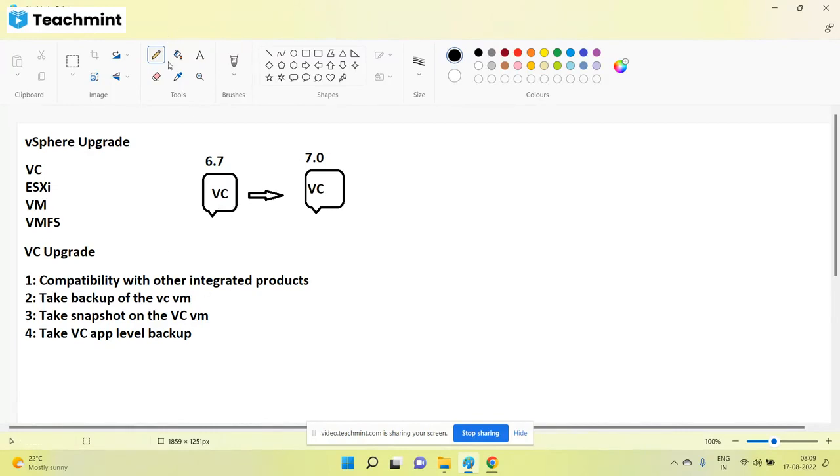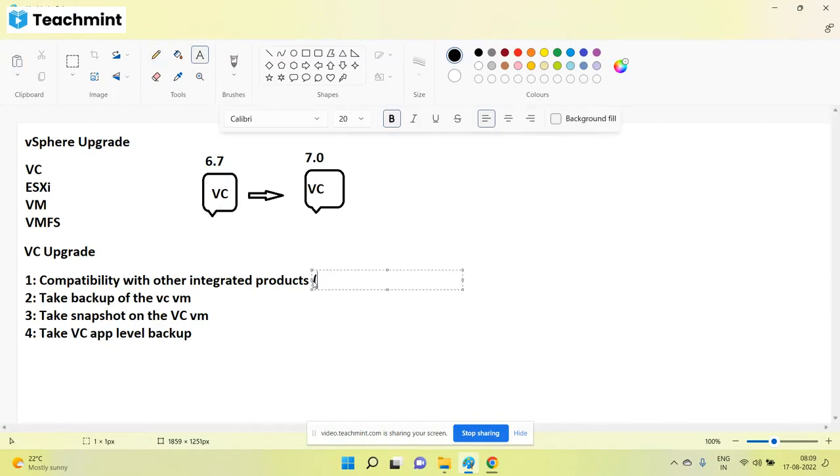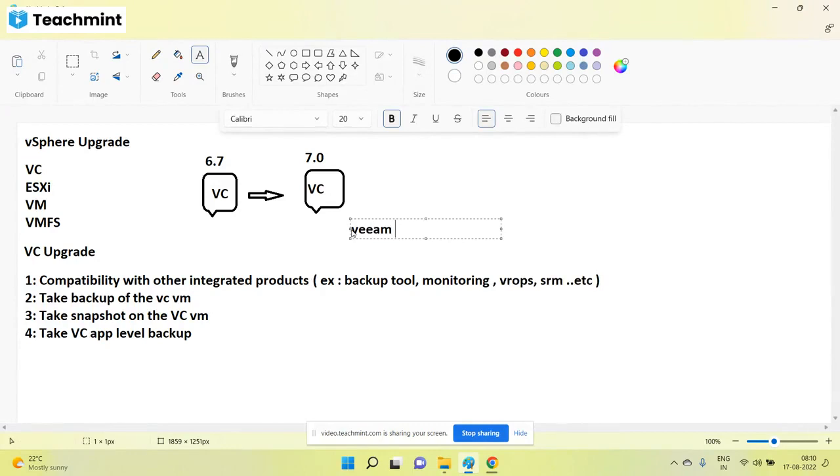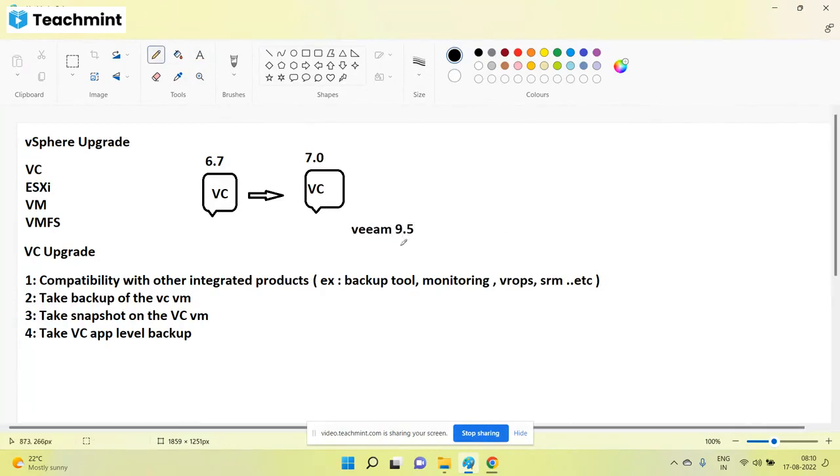You need to collect the list of all the integrated products. Examples, I'm just writing, in some cases they will ask what are the integrated products that you mean. So they will ask questions like that: backup tool, monitoring tools, VROPS, SRM, etc. Anything which is connected to vCenter and collects the data. So you need to check the compatibility first. If I have vCenter 6.7, let's say there is a backup tool called Veeam, version 9.5. This tool is working with 6.7 vCenter and collecting the data. Veeam backup is happening every day.